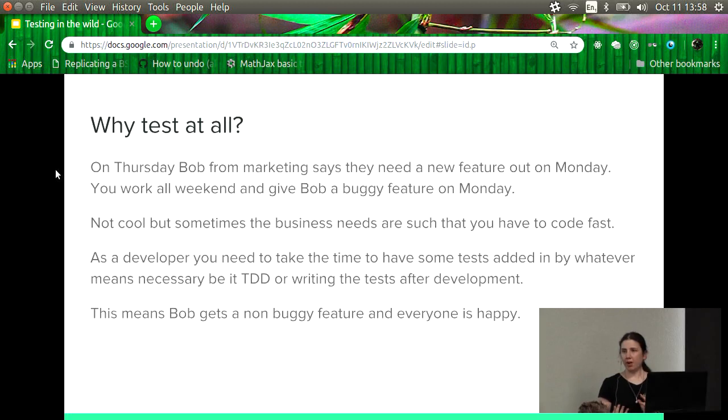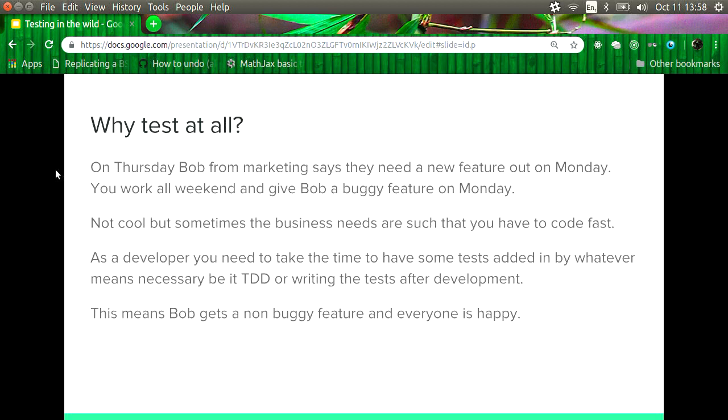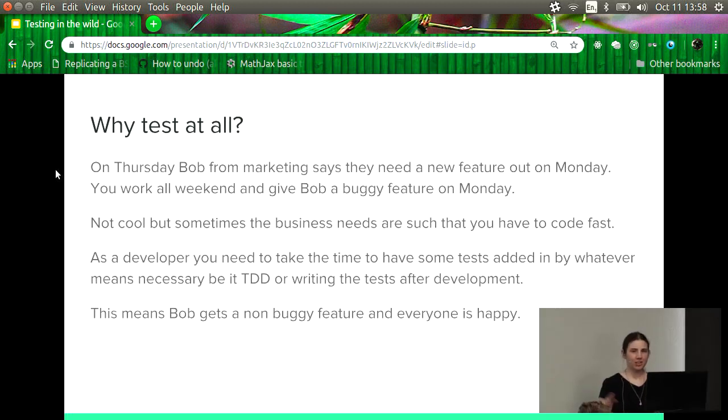So what can often happen in our day-to-day dev work, we might get Bob from marketing coming to us on Thursday and saying, we've got this feature, it has to be out on Monday. There's no other way around it. So you frantically code and you frantically code and you spend the entire weekend and you ship out a feature on Monday morning and it's full of bugs. And Bob is now upset with you, the customers are upset at you, you're upset because you've spent the weekend making buggy code and now you can't get some rest because you've got to keep fixing it.